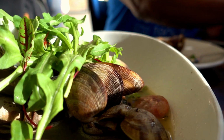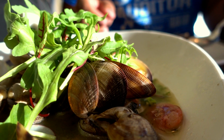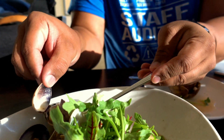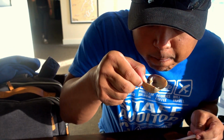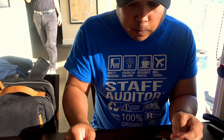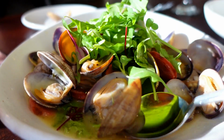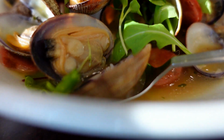One thing I did really like about this broth was, if you've watched our Santa Barbara video comparing this one to this steamed clams broth that we had in Santa Barbara, the flavor in this one is a lot better. There's a lot more flavor to it. It's a little bit thicker. It's a lot more creamy. Just overall, they did a lot better job with this one.